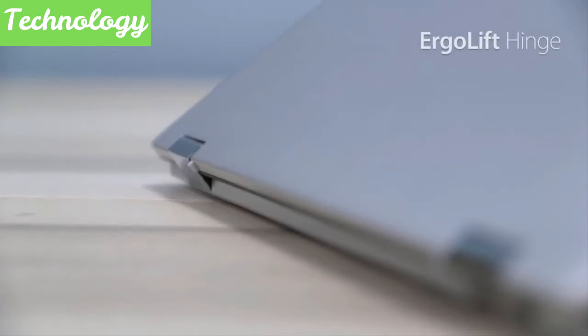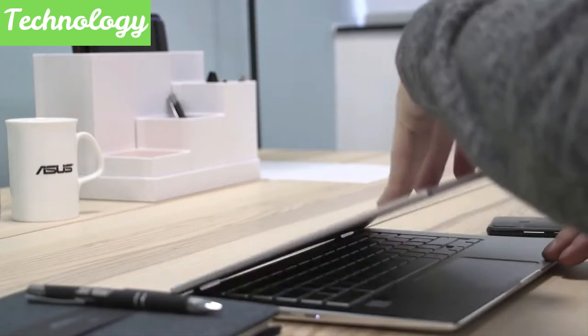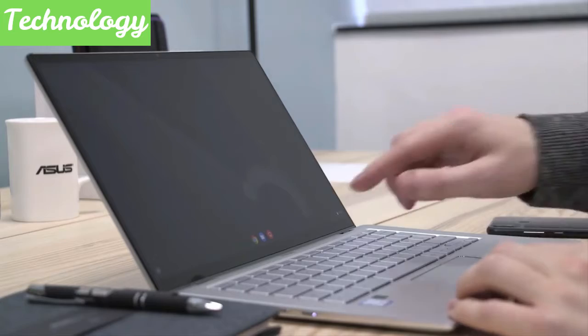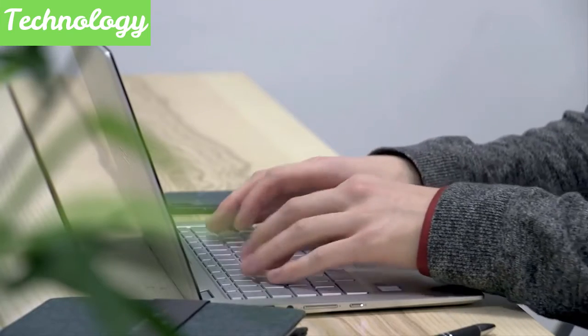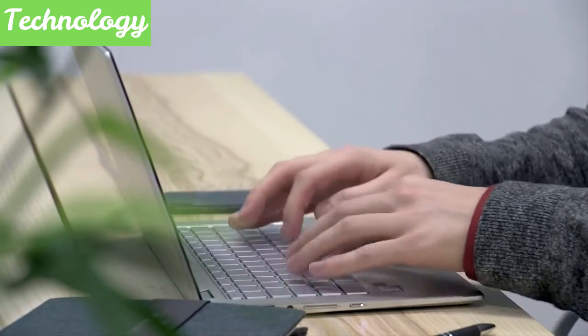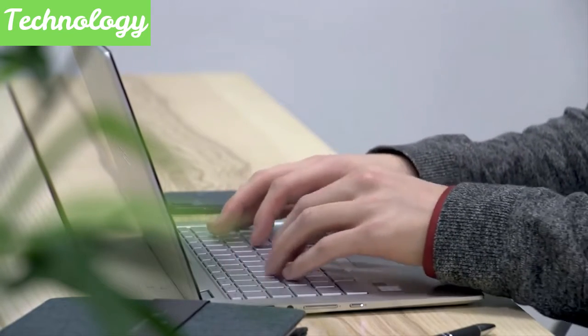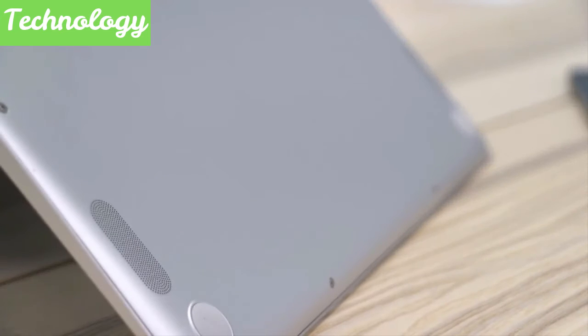Next, let's take a look at this precision-engineered 360-degree ErgoLift hinge. As a staple on modern Asus laptops, the exclusive ErgoLift hinge has a silky smooth action that holds the display securely at any angle. This innovative hinge also lifts and tilts the keyboard into a perfect typing position when the display is rotated into laptop mode. But that's not all. Additionally, it can help enhance the C434's powerful audio by creating extra space underneath the laptop.